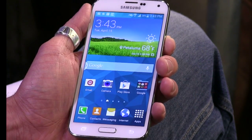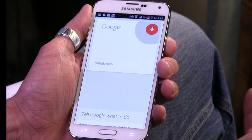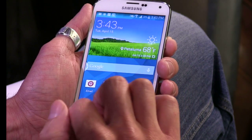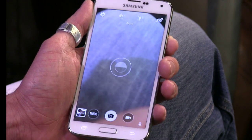And we might as well take a little bit of time and talk about the camera here. Yay! Oh, somehow I activated Google Now. Interesting. I don't know how I did that, but there you go. It seems to respond pretty well, though.